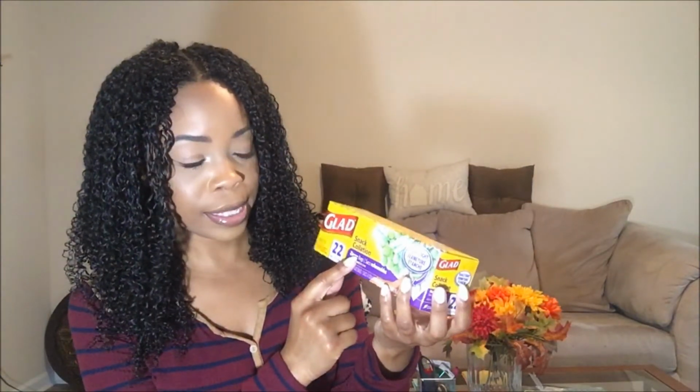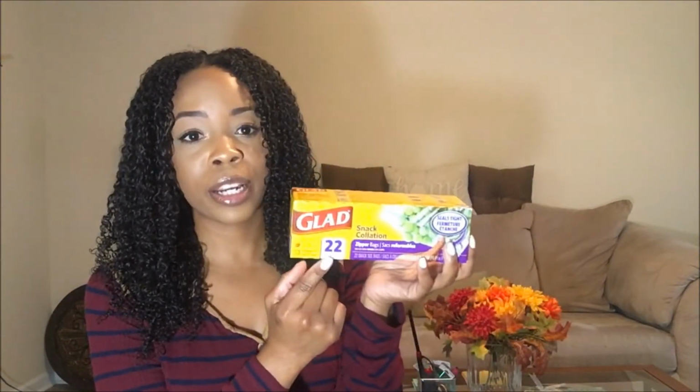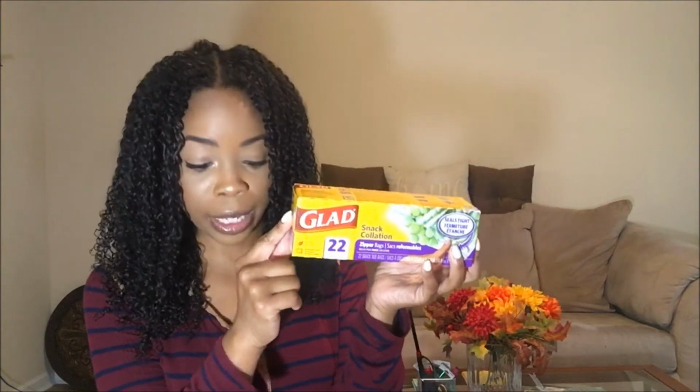I love to pick up my sandwich bags from the Dollar Tree. I always take my lunch to work, just trying to save money, not eat out as much. It's healthier that way. So I picked up a pack of the Glad snack bags. I like to portion out a snack or some granola for my yogurt, or some fruit or something like that in these little snack bags. There's 22 in here, and this is the Glad brand.